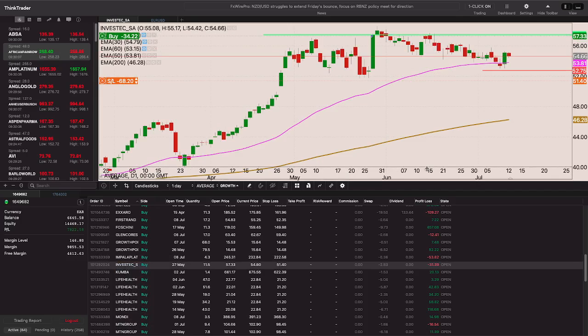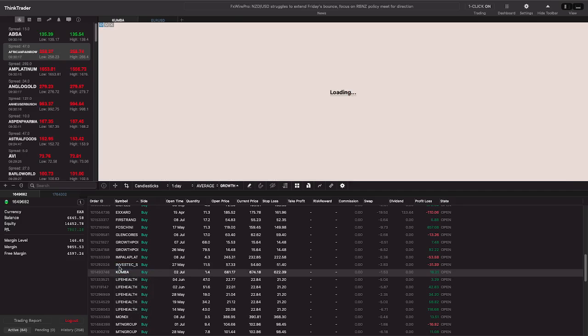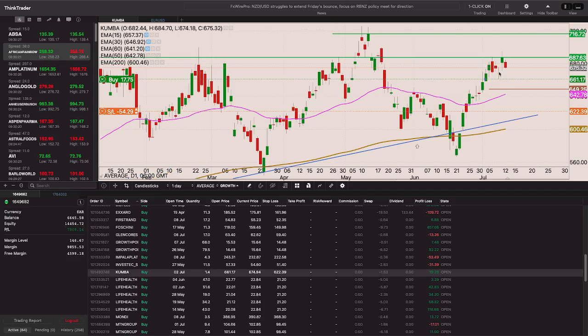Investec looks like it's holding that 50-day exponential moving average. It did hold quite nicely on Friday. Let's see what today has in store for us. Kumba, yeah, looks like there's some selling there at 687. So if you can get through that level, I'll be adding to my position, trailing my stop to just below the doji there.